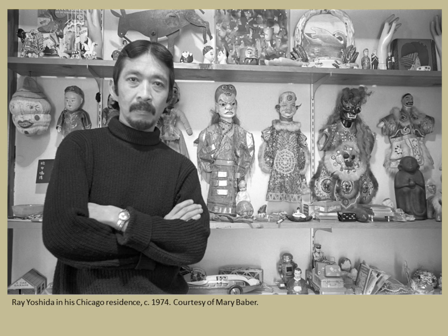Ray Yoshida taught at the School of the Art Institute of Chicago for nearly 4 decades and had an indelible influence on a generation of Chicago artists, including the Chicago Imagists. With his guidance, students learned to look beyond the confines of museums and Western art to explore source material that would propel their work into something personal and unique.